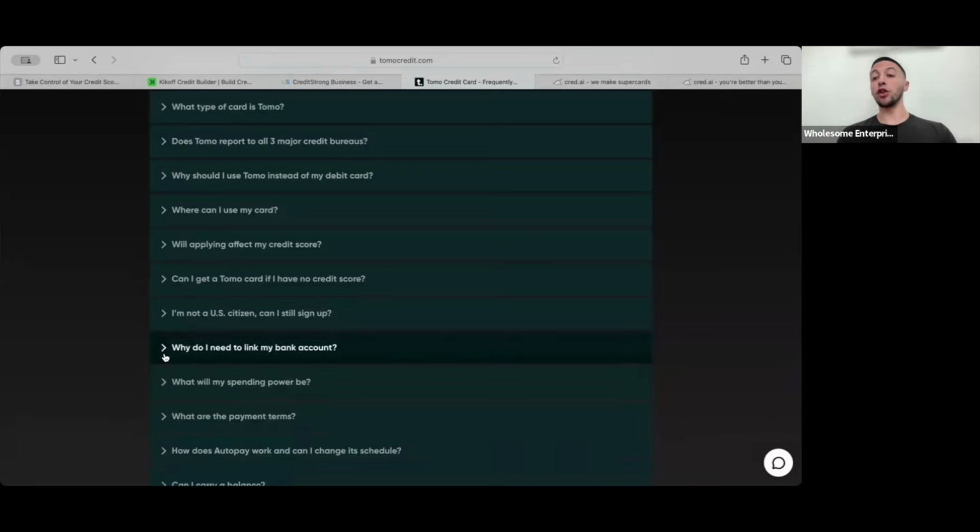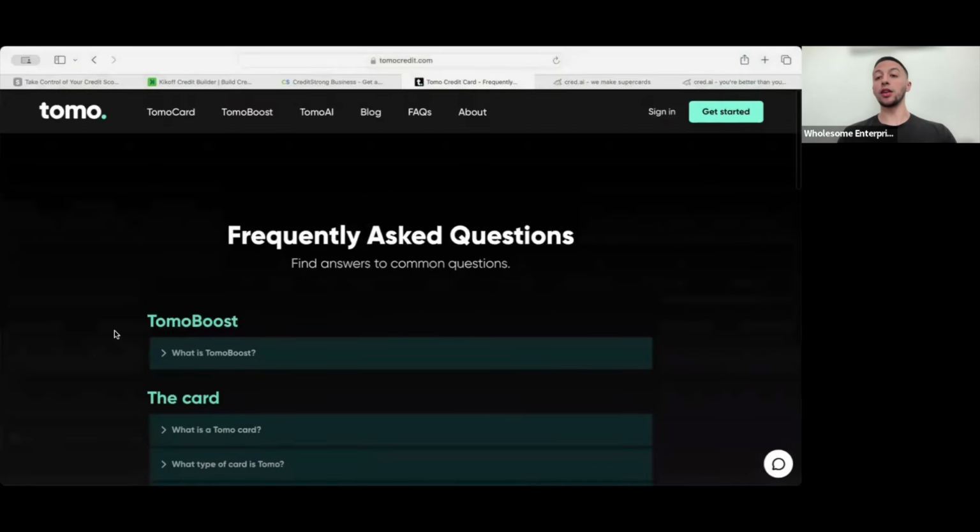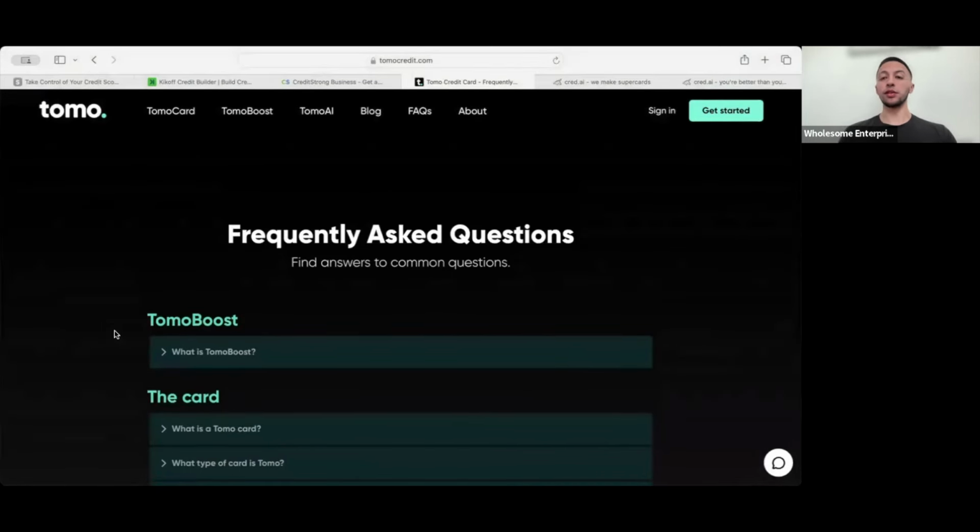So instead of checking your credit to approve you for a card, they're actually going to connect to your bank account. So this is like the future sort of thing where these are like the fintech type companies where, let's say you have bad credit or you have no credit, you can actually start building credit with Tomo because they're going to connect to your bank account and they're going to use your income as a means of determining your eligibility, credit limit, etc. So that's pretty cool.